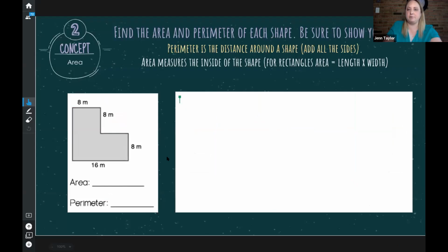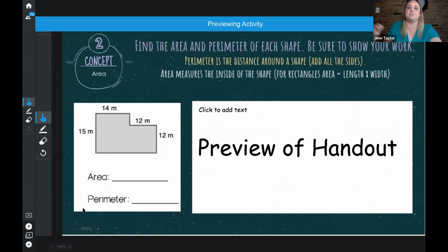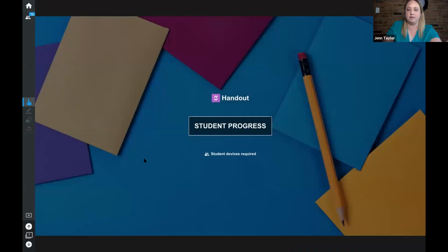And then next is where I would model for them. We were doing area and perimeter of more complex shapes. So I would model first, and then the next slide is where the students would do it. So I always had a preview first when we were home on distance learning, just to remind them of how to use the tools. So on the next slide, you're going to have access to this. You will be able to click the add text and work in this space. And then also you can click the pen and write on your screen. I'm going to move to that right now.